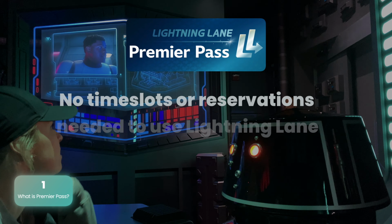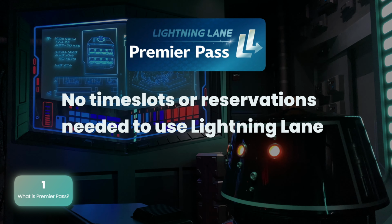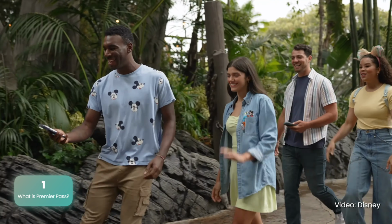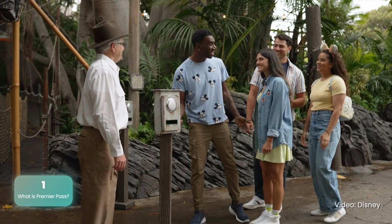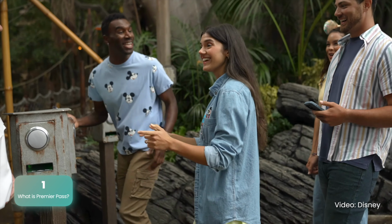And unlike the regular version of Lightning Lane, with Premier Pass, there are no arrival time slots or ride reservations. You don't have to get up at 7 a.m. to make your first pick, or keep checking your phone all day to make new reservations. With Premier Pass, just go to any Lightning Lane ride at any time you want to ride during the day, tap in the Lightning Lane entry, and you're good to go. Once per ride per day. So Lightning Lane Premier Pass is much easier to understand, much easier to use, and it gets you on a lot more rides. For a price.